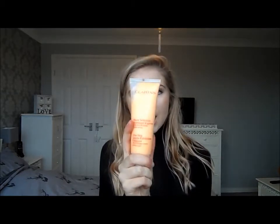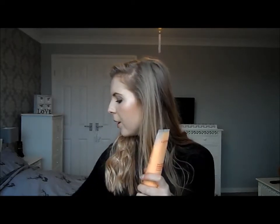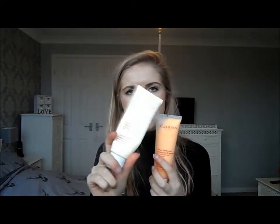Onto exfoliators. So you would have seen, if you watched my previous video, which was what I got for Christmas, which I will also put in the descriptions box, so you can check that out. I got the exfoliator from Clarins, which looks like this. It's a cool orange colour, and it's the One Step Gentle Exfoliating Cleanser with orange extract, and it's for all skin types. If I didn't already say, this is for dry sensitive skin, which is basically what I've got, but this is for all skin types, which works amazingly because literally anyone can use it.